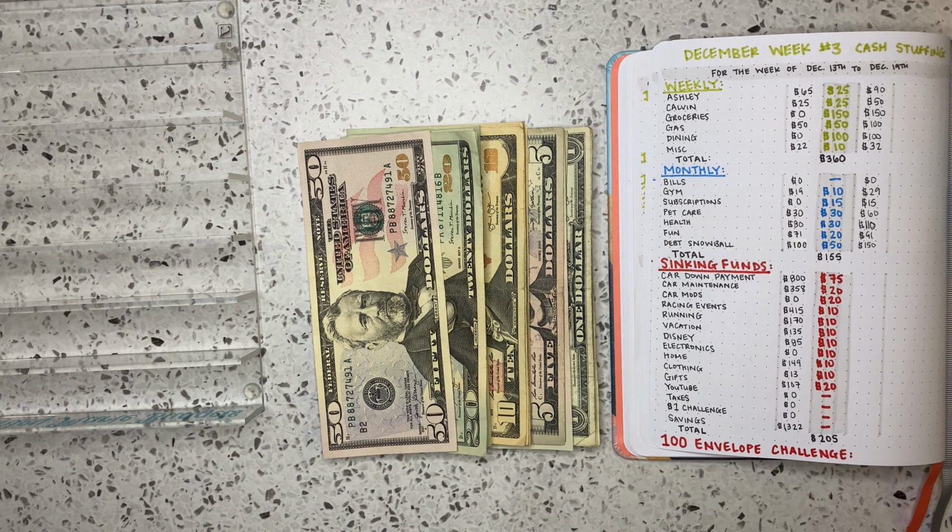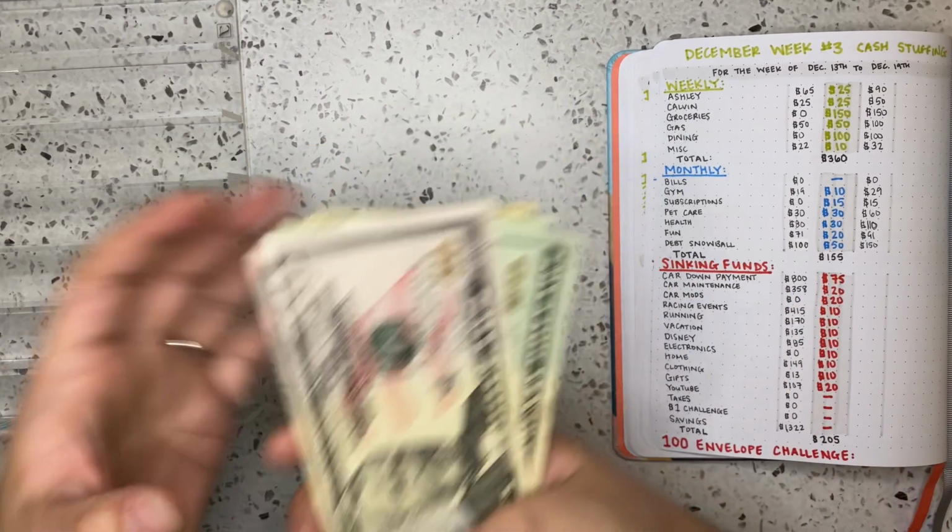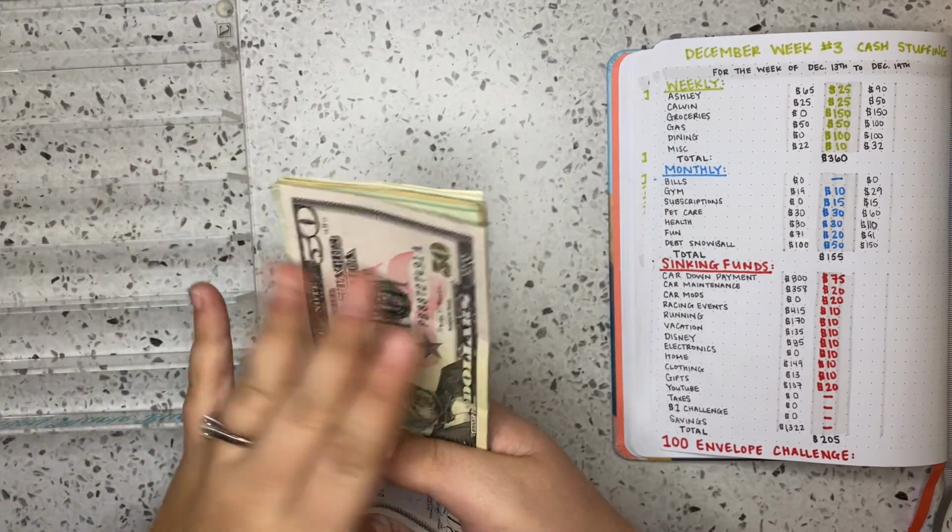Today I have for you a cash stuffing, and we will be stuffing our sinking funds today. So we should have a total of $231 to go towards sinking funds, so let's go ahead and count that out.